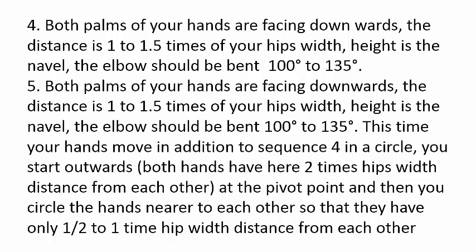Position 4. Both palms of your hands are facing downwards. The distance is 1 to 1.5 times of your hips width. Height is the navel. The elbow should be bent 100 degrees to 135 degrees.